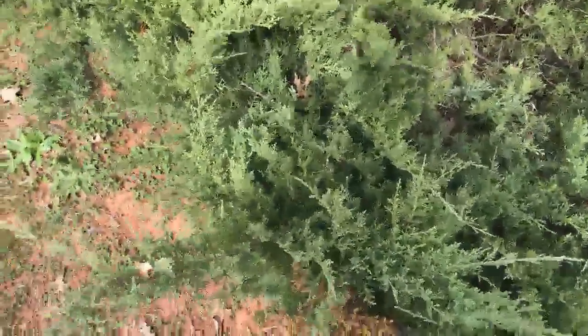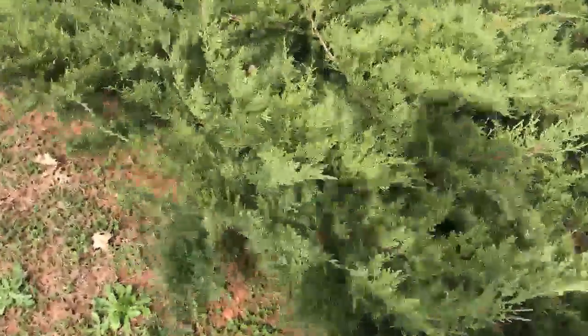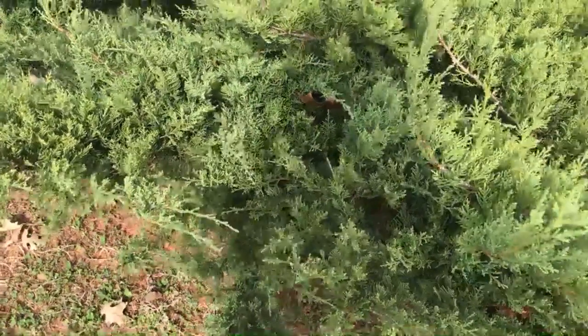I've got to evacuate. You can see the wind right here is getting pretty intense. Look at this shrubbery. The shrubbery is blowing pretty hard in the wind. I've got to shelter.